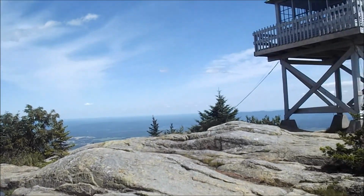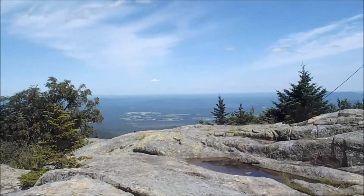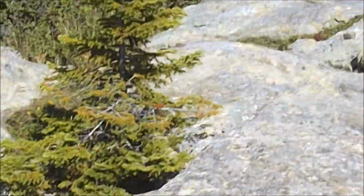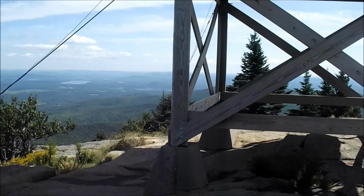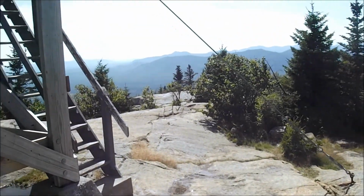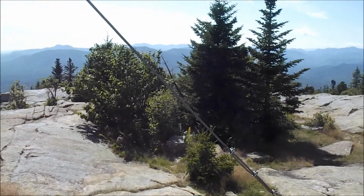Man, that was not an easy one. Granted, I did get my second wind when I got into the cooler, shady spruce parts of the hike. But down low, it was hot and humid. Kicked my butt. Alright, let's head up into the tower. Anyway, I'll cut here, save some camera time, and meet you at the top of the tower.